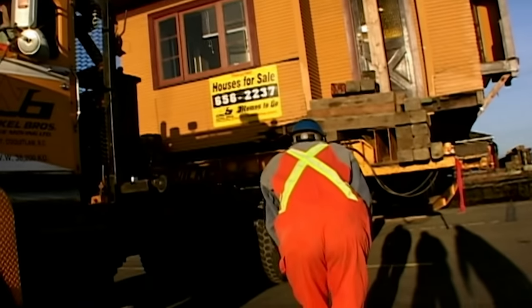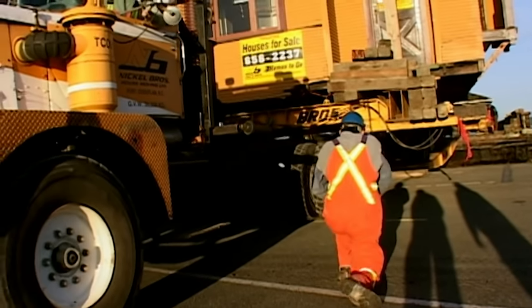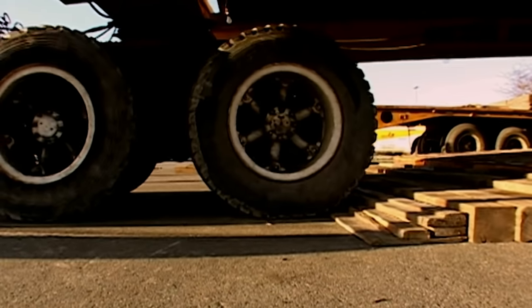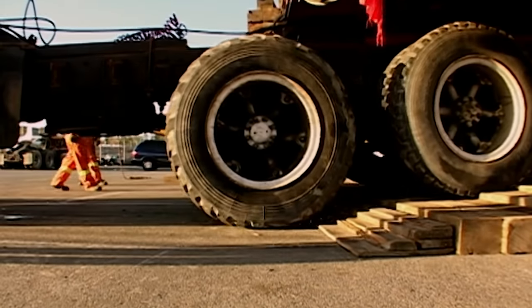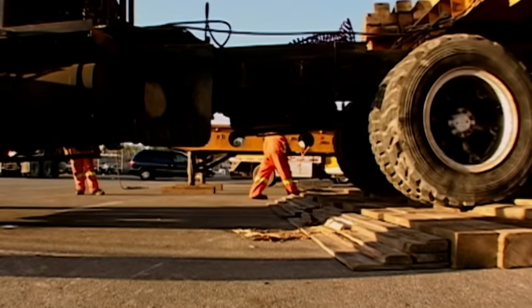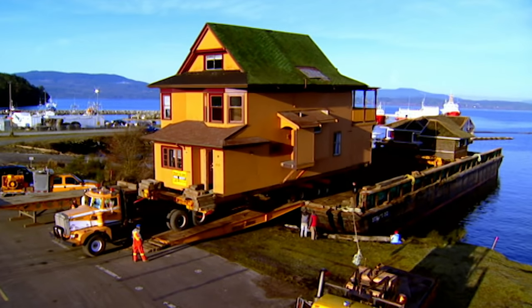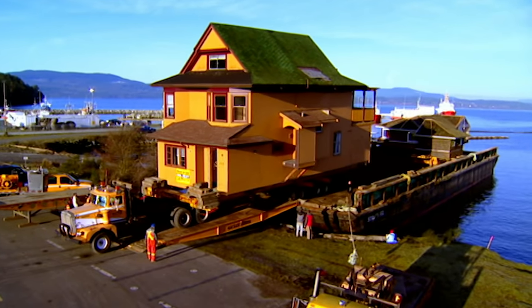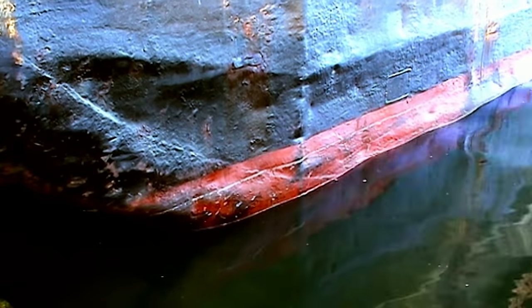We go very slow. All of the moving trucks have extra transmissions in them, so everything's in low, low gear. If it was to happen too quickly, things would begin to rock and become a little unstable. So it'd be like hitting a speed bump going too fast. One axle's down on the barge. As the rear wheels under the building begin to make that transition from the ramps onto the barge, at that point, the maximum amount of weight will hit the bow of the barge, forcing the bow down.